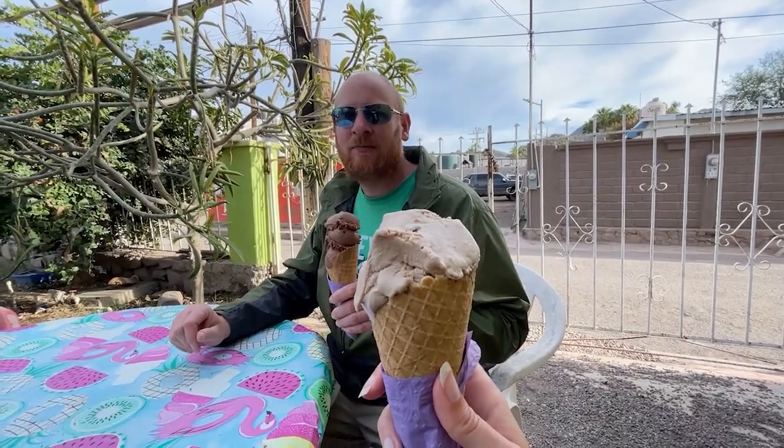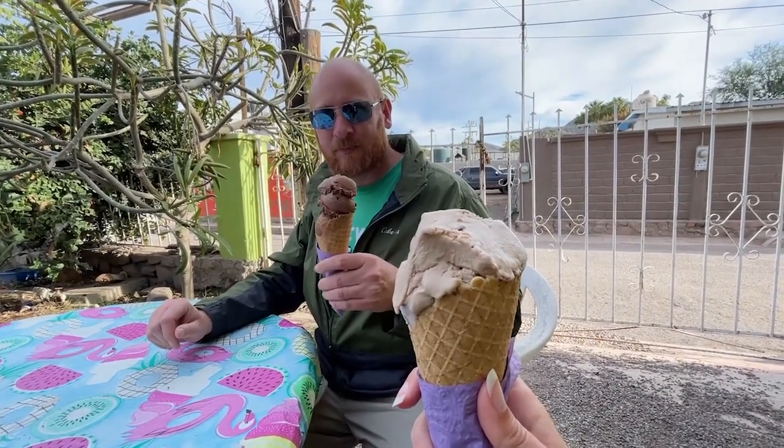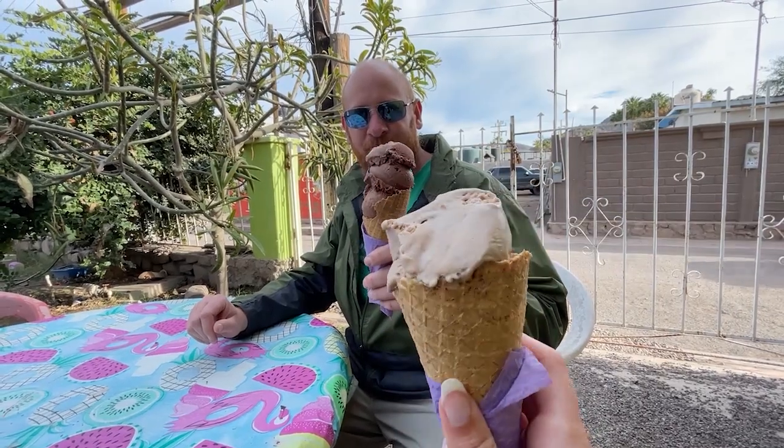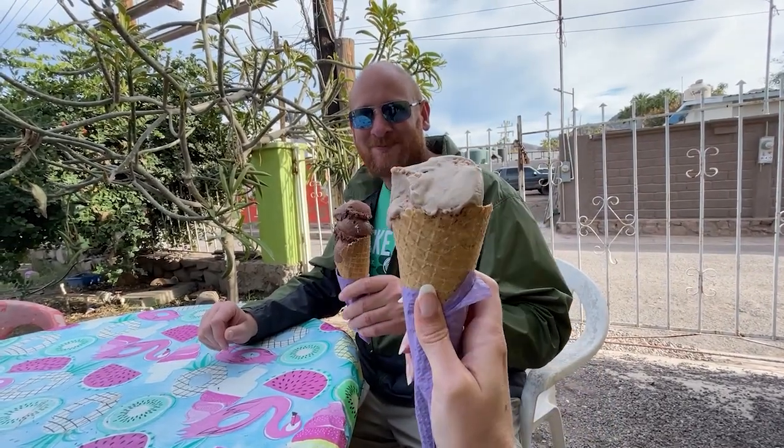We got some homemade ice cream here. Kyle got chocolate, I got Reese's. It's homemade and they make their own waffle cones. It's delicious.